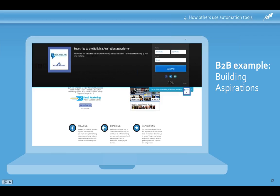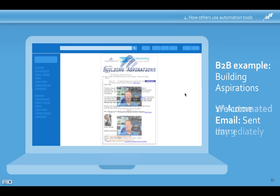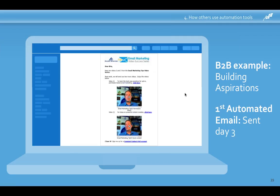So here's Mark's sign up form up at the top right, building aspirations. Someone signs up, they get the first welcome email, and this is actually Constant Contact's welcome email. This is pretty much as good as you can do with it. The current version is going to change soon, so hopefully that'll get more spiffy looking. But still, his first video in a series is mentioned right there, and then the video series just starts kicking in.